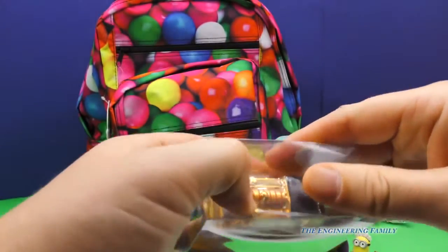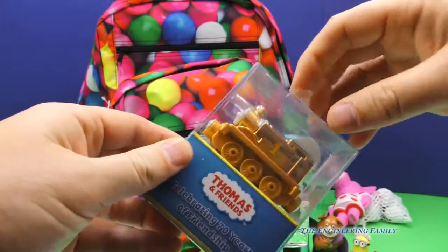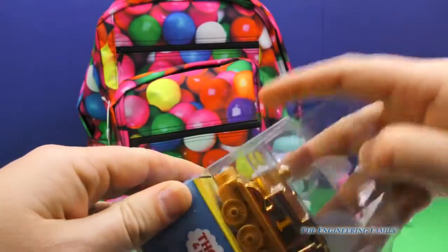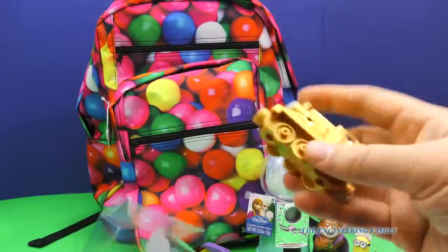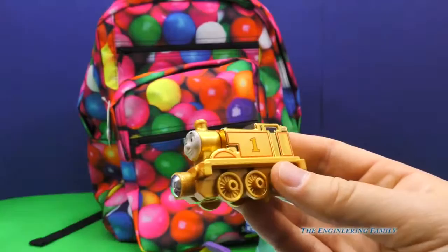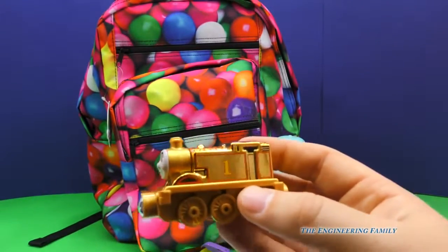Wow. Have you ever seen one of these before? No. Neither have I. Ooh, the pig wants to kiss it. The pig wants to kiss Thomas? Yes. Wow, let's see. Wow, look at that. Gold Thomas. That's pretty sweet, isn't it? You think the pig kissing is what's sweet?